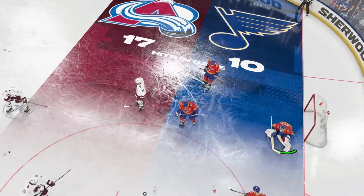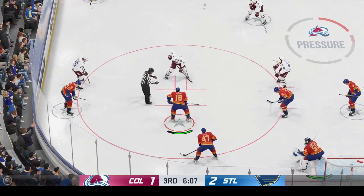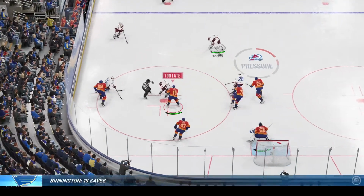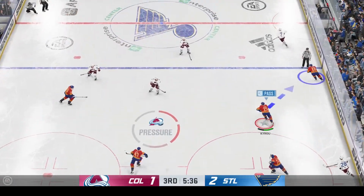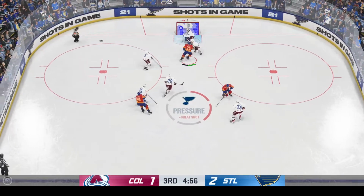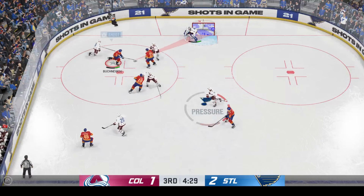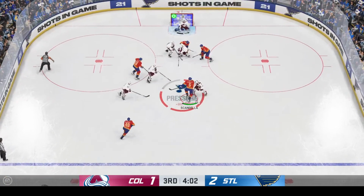More than half the period has gone by. Hope you're enjoying this one. We've got a 2-1 game. Colorado's won the draw. They'll go to work. Oh, he somehow got a little piece of it, and it stays out of the net. Well, this is a really great save, James. I mean, you can see that he's battling for position. You can see him moving up and down as his eyes are trying to track and find the puck. That's outworking your opponent and finding a way to make the save.